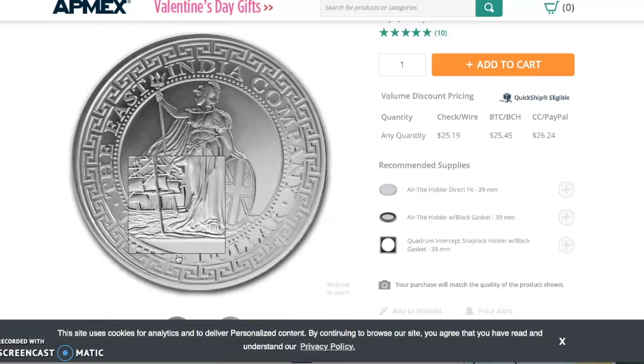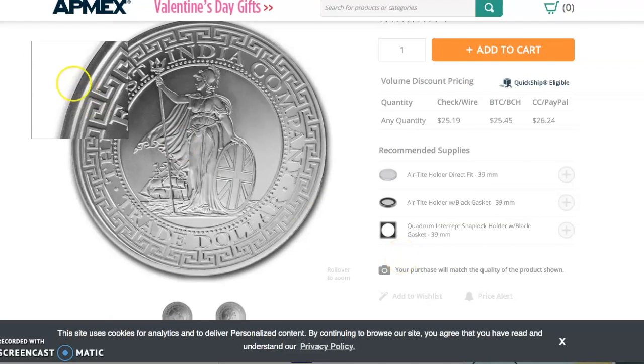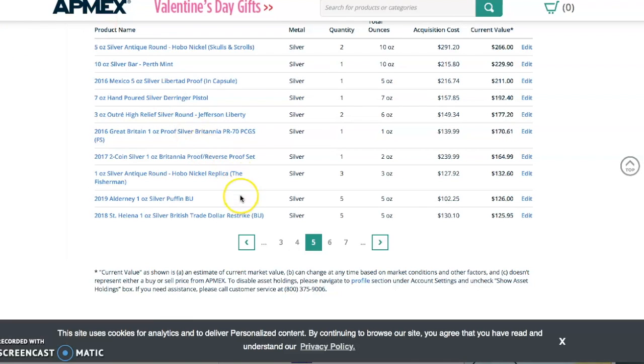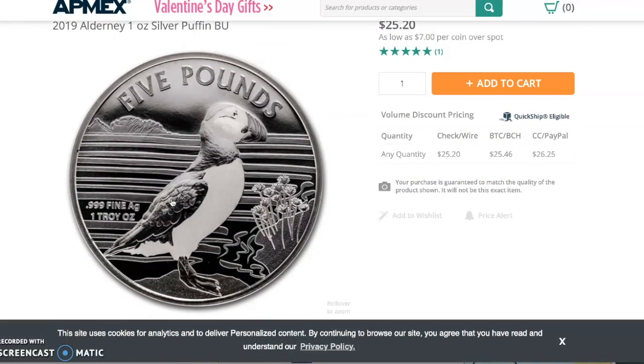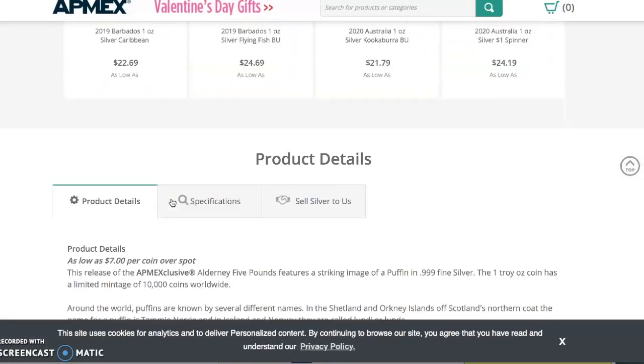I don't recall where this is struck. But it was a beautiful coin in hand, but apparently not catching on in the aftermarket. All right, let's see. The Puffins. Bought a couple of Puffins, and they are still about $25. So Puffins, not a hit. Not a hit. Were there 10,000 Puffins?